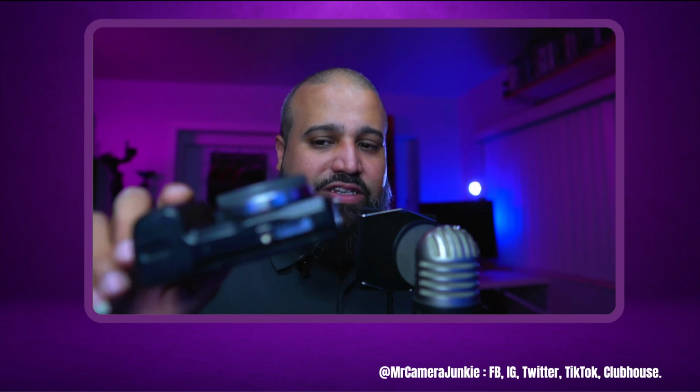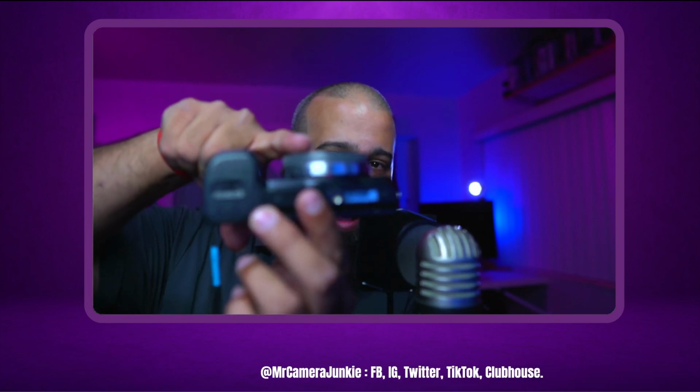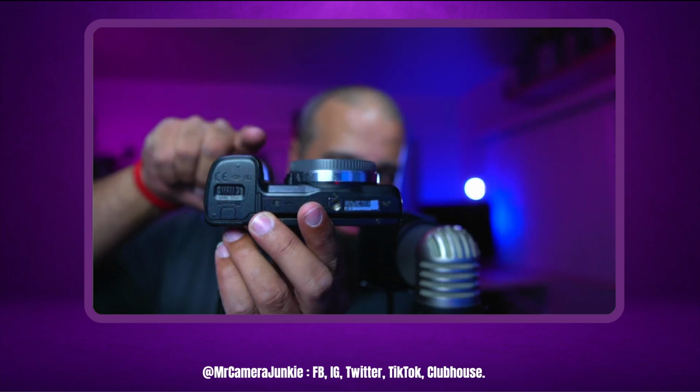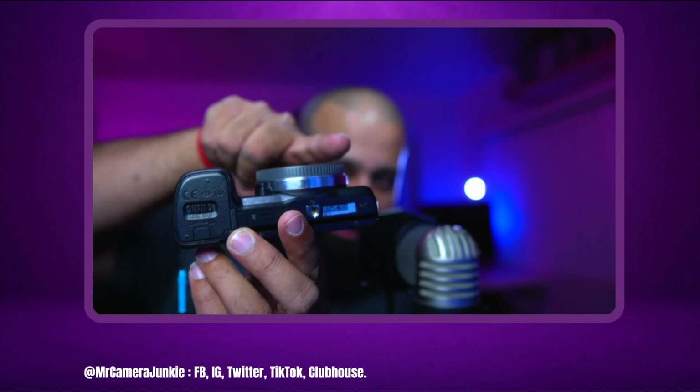I love putting on the Sony 20mm f2.8 because it's a small pancake lens. The lens almost doesn't go higher than the little bump you've got here, so it's literally just that much thicker than the body cap that comes with the camera. It literally fits in your pocket and you can get some really cool images.